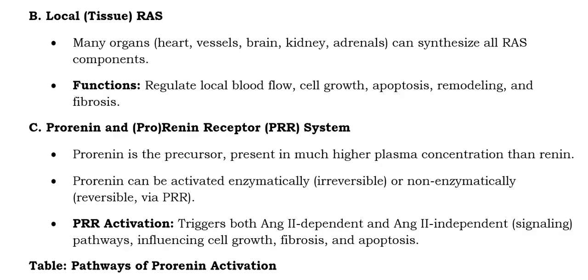Exactly. And what's really intriguing about this PRR receptor is that when it gets activated, it doesn't just lead to Ang2 production, it also kicks off signaling pathways that are completely independent of Ang2. These PRR signals can directly influence things like cell growth, fibrosis, apoptosis, so it highlights a more complex role for prorenin than just being a renin source. It's an area of active research, adding more nuance. This system is definitely intricate.